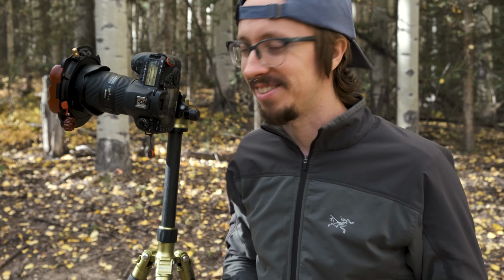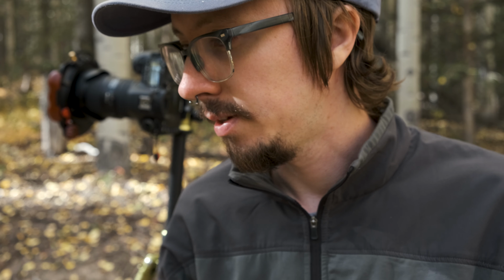One of the problems with shooting with a hat is I can't look through the viewfinder when it's facing forward. And I have to wear a hat because I haven't showered in a couple days, and my hair is crazy. All right, I think that's it. I'm done shooting the shot. Time to look for more stuff. Hopefully they turned out.